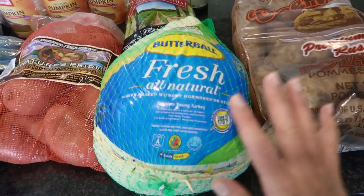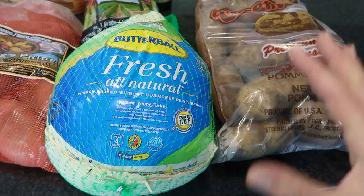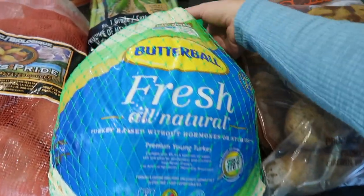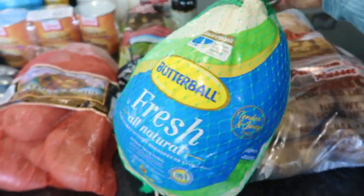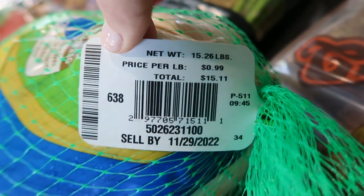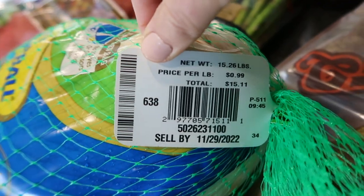Of course, the turkey, there was a ton of turkeys available at my Costco. There was large ones, smaller ones. There was unfortunately nothing in between. So I was trying to get about a medium size. I think this is about 15 pounds or so, but this is what I went with. What I'm gonna do is I'm just gonna stick this in the freezer and then I will pull it out several days before Thanksgiving just to defrost it.